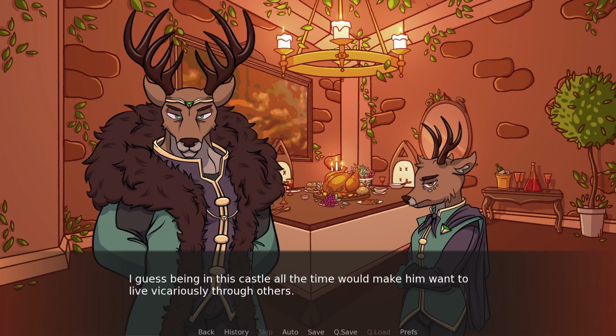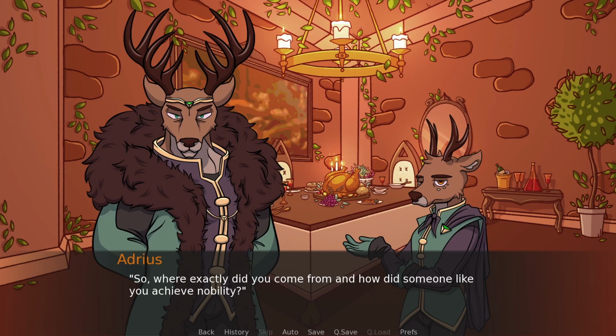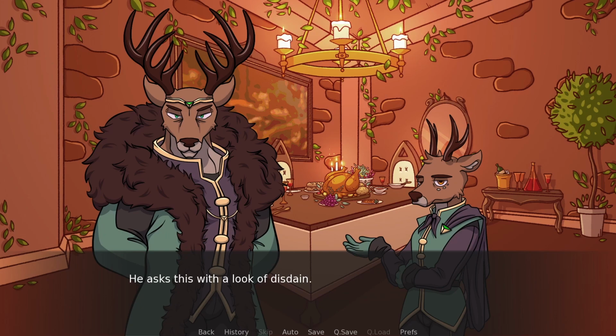I guess being in this castle all the time would make him want to live vicariously through others. That's a stretch, though. I might be overanalyzing. The prince has been quiet for most of the time, interjecting with his thoughts occasionally. So, where exactly did you come from, and how did someone like you achieve nobility? He asks this with a look of disdain. I'm starting to dislike him more and more as the night goes on.